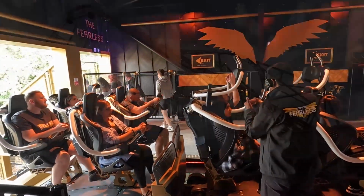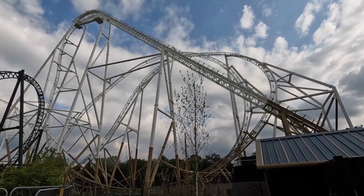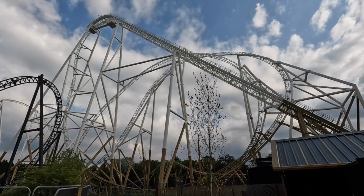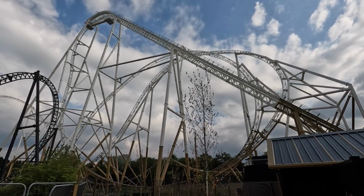Let's go. And this shot here, just behind the Hyporium, really does give the best view of Hyperia. Absolutely epic. Look at that. Makes for some great photo opportunities here with this in the background.